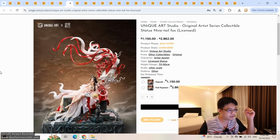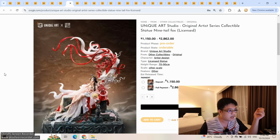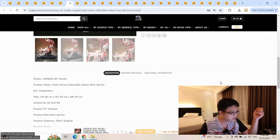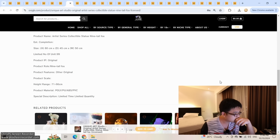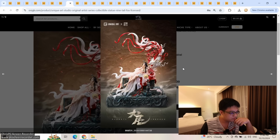Okay, we are now entering large scale territory, 1/4 or bigger. This is by Unique Art Studio, a licensed figure brand. Original artist series collectible statue Nine-Tailed Fox. So it is like a concept art of a character from Japanese folklore, the Nine-Tailed Fox. And this is almost $3,000, $3,000. The height of this thing, this is huge. Limited time, limited quantity, 80 centimeters tall, the whole thing, right?